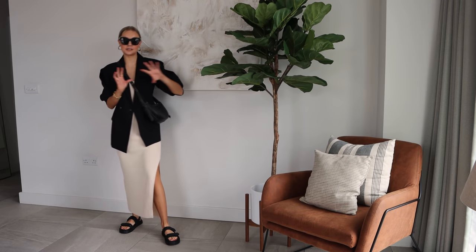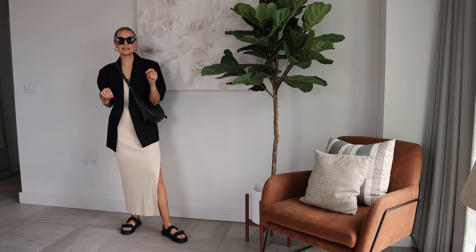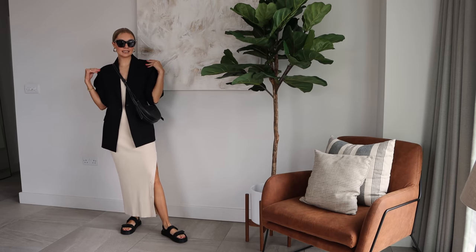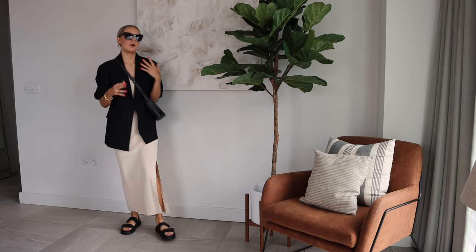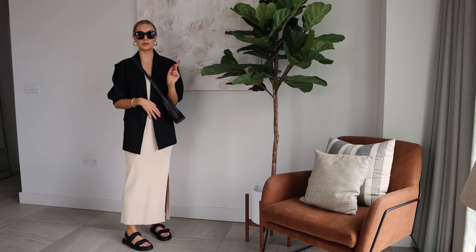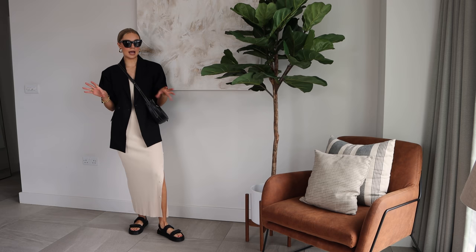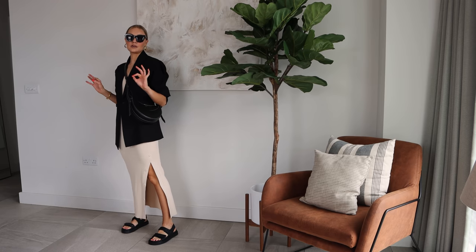A slightly smarter end of the spectrum. However, you could definitely dress this down by wearing, instead of the blazer, swapping it out for a denim or a trench coat. That lighter colored denim that I was wearing before would look really nice with this. But I thought if you are going out in the daytime, out and about, nice lunch planned, and wanted that really nice smart casual balance, I feel like this would be a good one to go for.